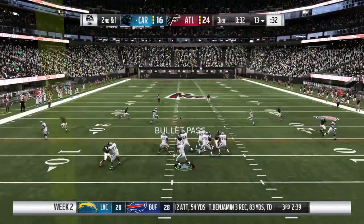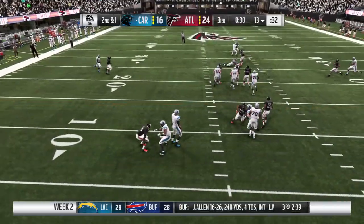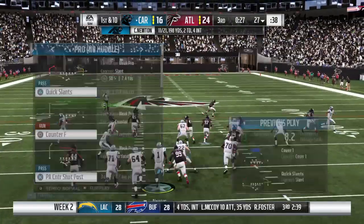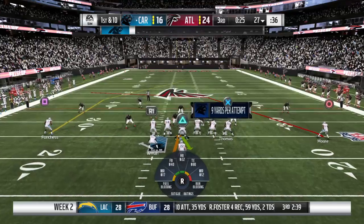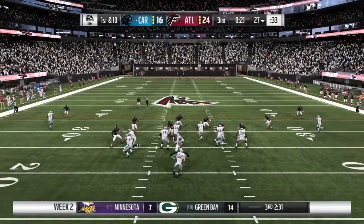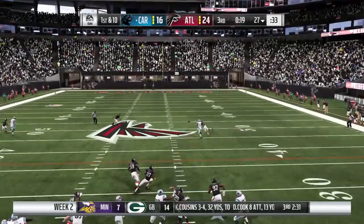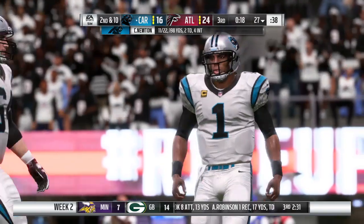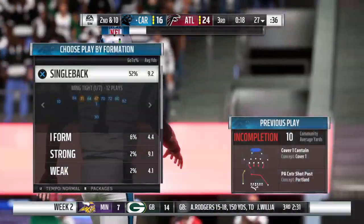On 2nd down, here's Newton. Funches with a catch over the middle. And he works it across the 25 before being tackled. Newton finding Funches for the Panther 1st down. Now a 1st down throw for Newton. And that is incomplete here. It was Desmond Trufant right there, step for step in coverage.